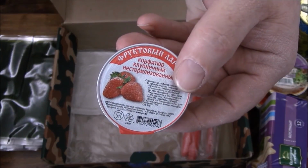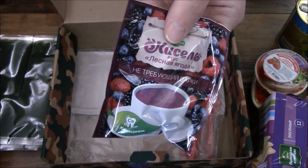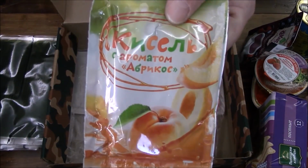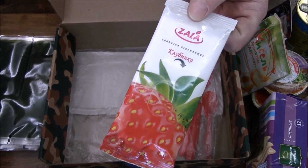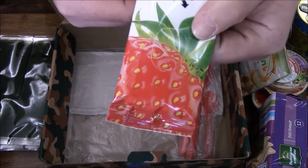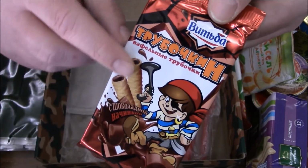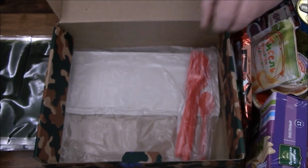That is obviously a packet of strawberry jam. This one is like a berry drink. I think it's going to be like a soul bear kind of thing, like a fruit soup. You have a peach drink. And this is the first time I've ever seen this. This is a moist towelette, like disinfection swab. And it looks like it might be strawberry scented. Totally a first. And then last, you get these little wafer chocolate filled cookie things for a dessert.